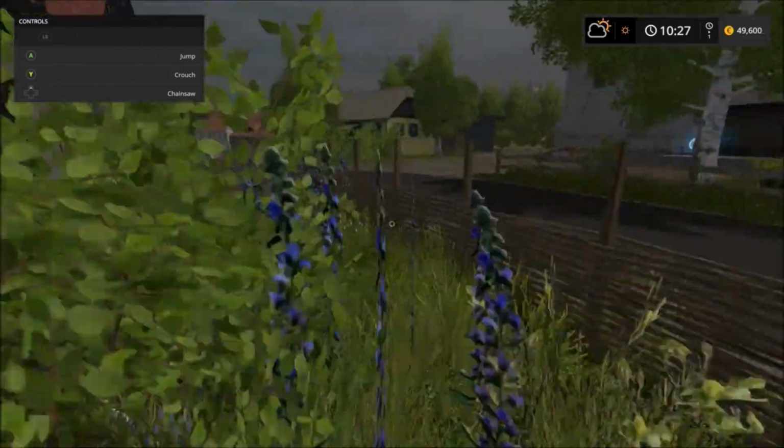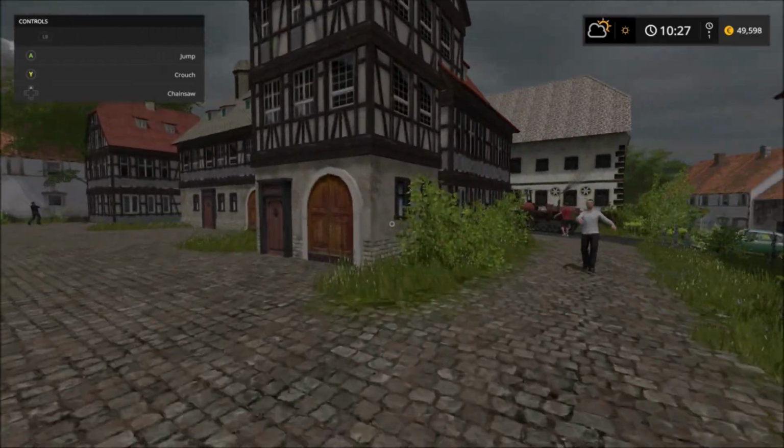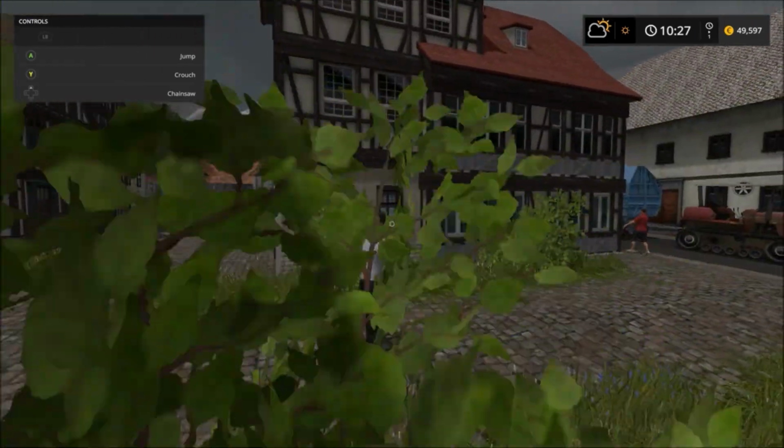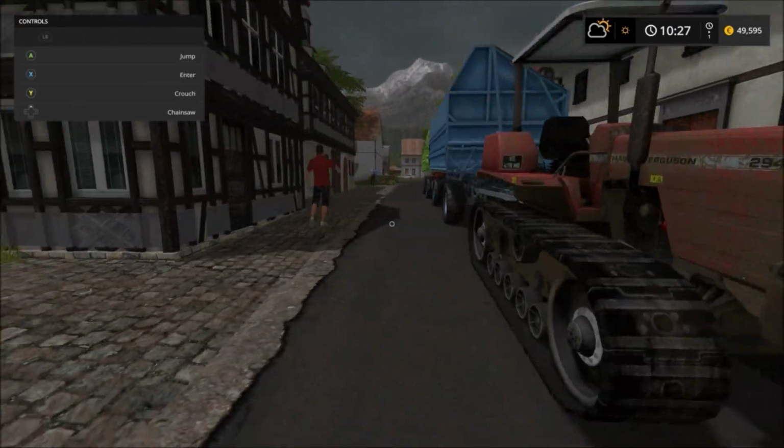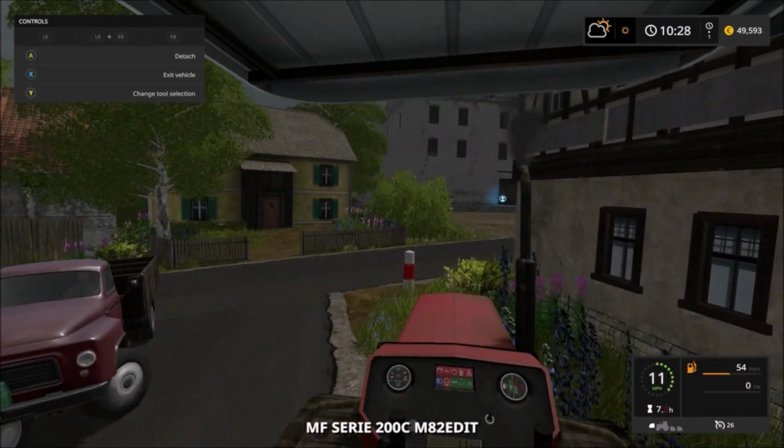Jump over that bush. Where did we go? They're just going around here all day. It's not a really fun life, is it? Oh, sorry, traffic.